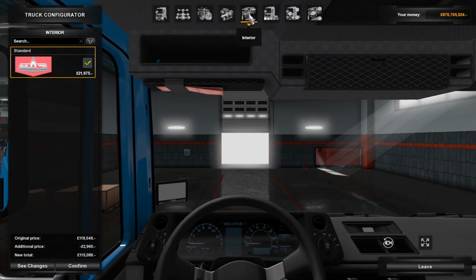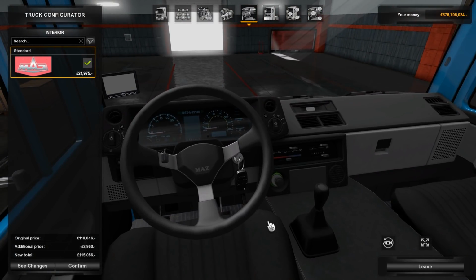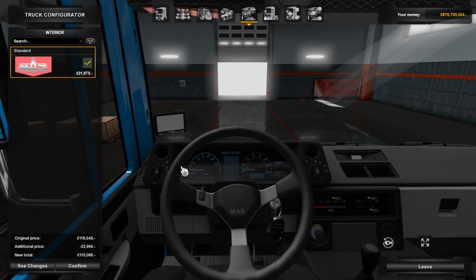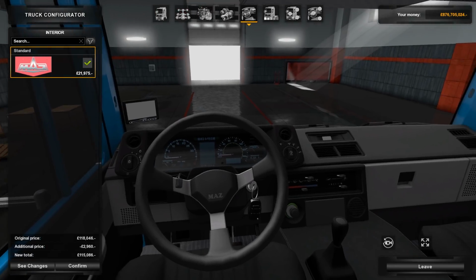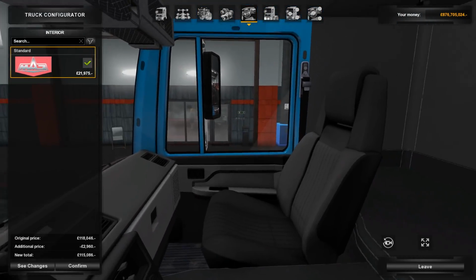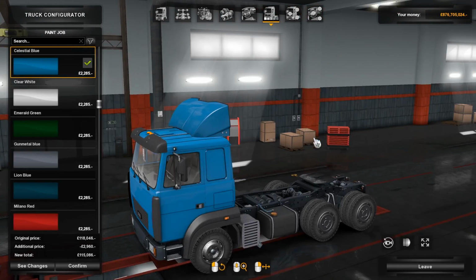On the interior, it reminds me a lot of a car interior more than a truck interior. That wheel just doesn't fit on the truck. We got that key there, manual gearbox. The dials are very car-like. This one goes up to 3000 RPM, which I'm pretty sure we won't be able to get near. But yeah, it's such a weird cabin, but again, very detailed and high quality.